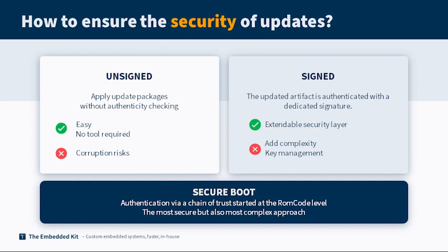You can implement such a signed update just to avoid applying everything in your system, but that answers a lot of questions. And on top of that, secure boot is definitely the best approach to deploy new software on an equipment. So you will also need to gather information about that if you don't already have it.